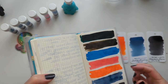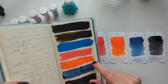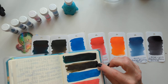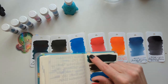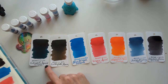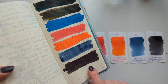This is like the best. The orange looks pretty good on this because the cream paper really makes it pop. There's some really funky stuff happening with the brown. Obviously this, well, maybe not obvious to you, this tealy one is greener on here. And then the black warms up slightly.